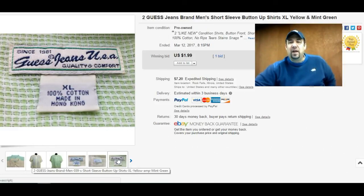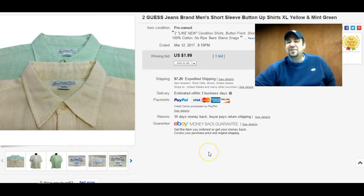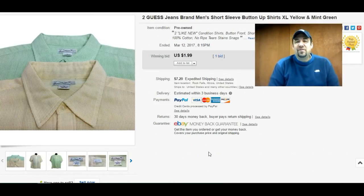I figured I could throw them both in a bubble mailer, so flat rate bubble mailer. So yeah, I lost money on these too. But you know, they're out of my inventory. They're out of my stuff. Like I said, not everything's a win.